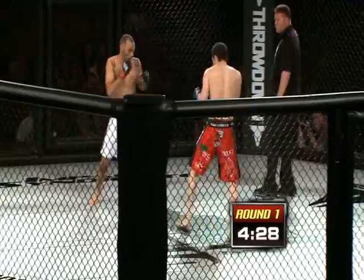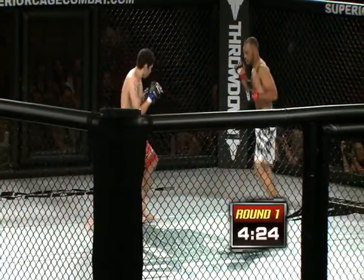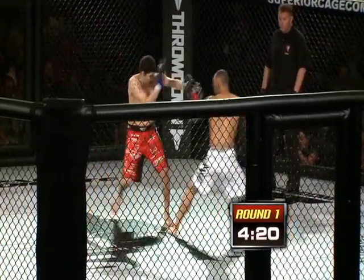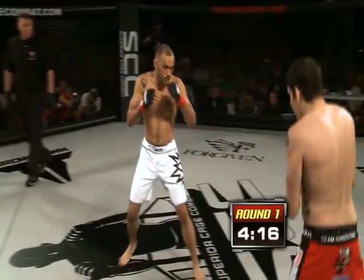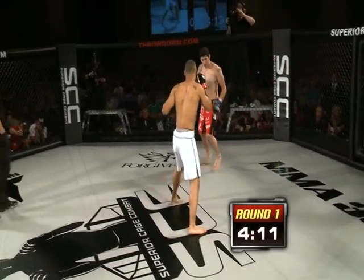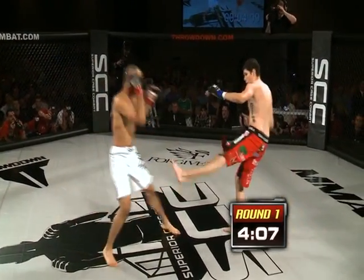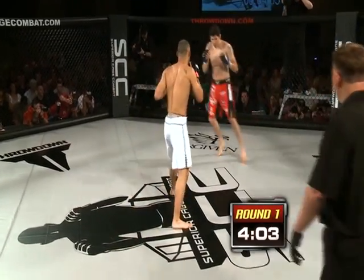See a lot of shifting, a lot of movement from Jimmy Jones. Neither fighter really committing early. Again, back to the low kick. Jimmy Jones looking to chop down the Team Alpha Male product. Patterson looks very, very focused. Again, he does have 10 professional contests to his name, very relaxed, but not a lot of offense from either fighter as this opening minute passes.